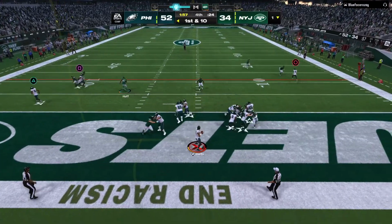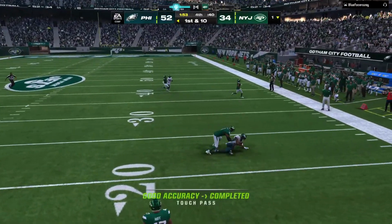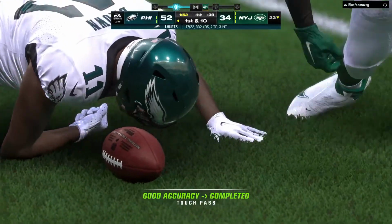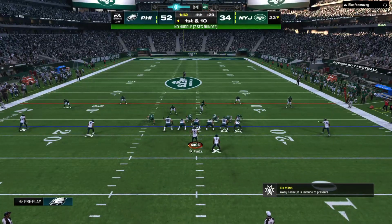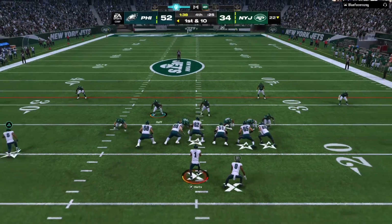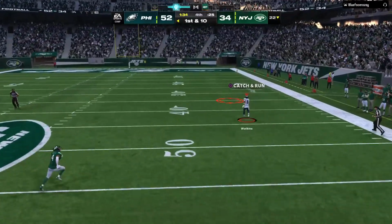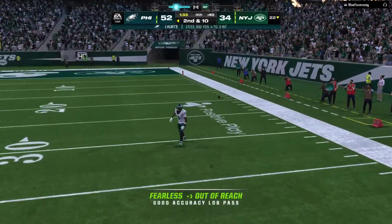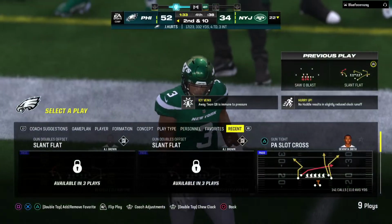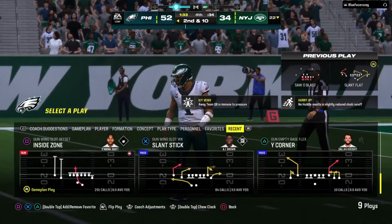Now it looks like he'll throw here. Oh, it's complete. A diving grab there by Brown. And now it looks like they're going to be in the hurry-up. On 1st down, Hurts going deep here for Watkins. And that will be incomplete. Would have been a big hitter if they had connected. Instead, it's 2nd down.